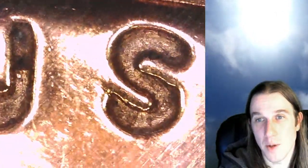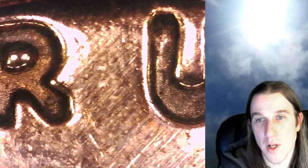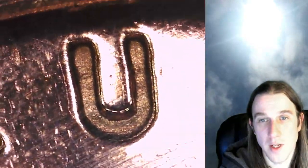But I mean, like this U, hold on, that's the reverse of the coin, not that U. This U here, that looks extra thick to me. I mean, other parts of it look extra thick as well. Like the R here, it very much reminds me of one of the other double dies. But the U here definitely is way thicker, not a normal amount. Like I don't even know, this one looks less like a U than it looks like something else. But yeah, to me that looks like another double die.